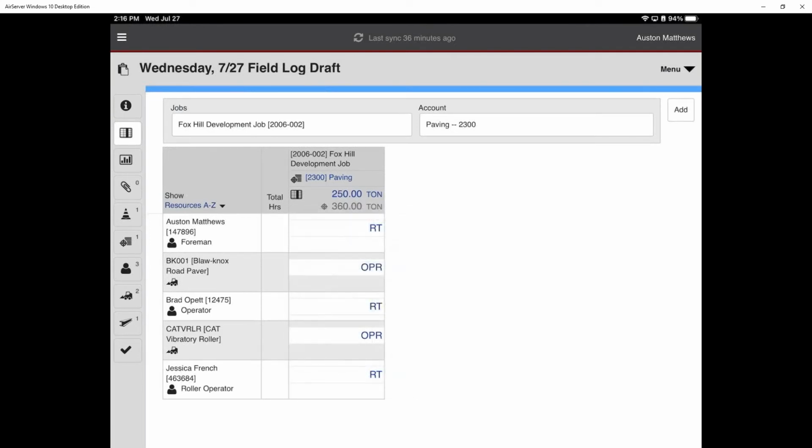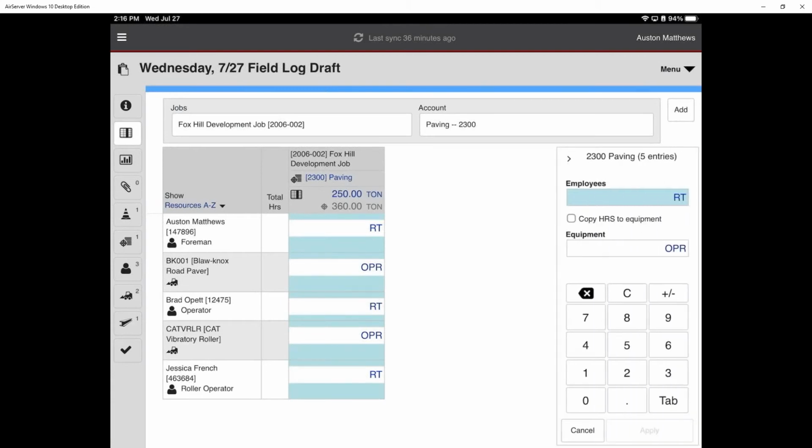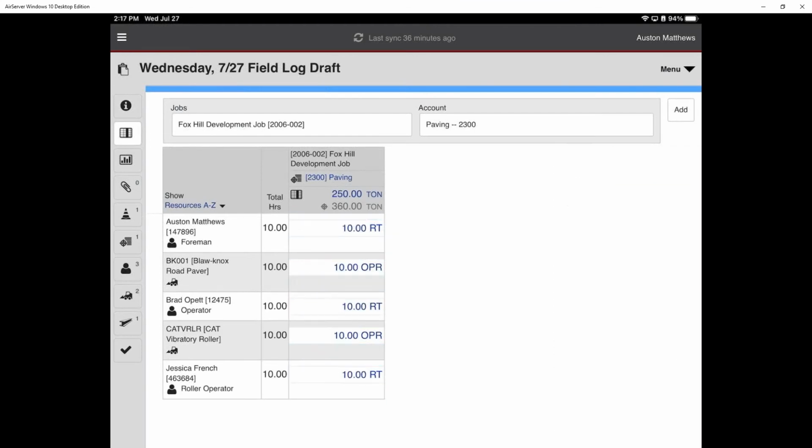So at this point, it's just a matter of entering in quantities associated with my tonnage, and in this case, 250 ton of asphalt, as well as either tapping on the individual cells for my labor or my equipment, or highlighting all the cells by selecting the grid icon at the top of the column, and then entering in those hours for both my employees, and even copying that quickly down to the equipment, and essentially filling out my daily time card.